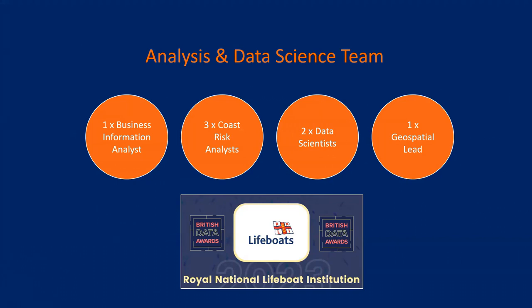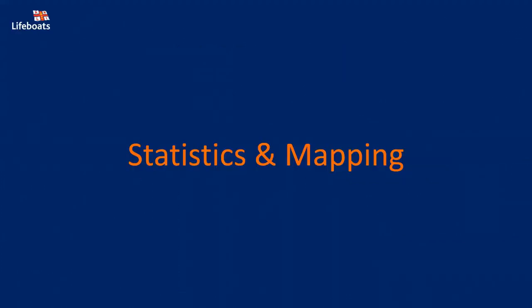And we won an award at the start of this year. This is the British Data Awards. We won Best Not-for-Profit. That covers where we've come from since 2018, to where we are now and to where we're going. We know we're not at the finish line, but hopefully this shows that we're going in the right direction. So we'll kick off with some of our more static and some mapping examples.